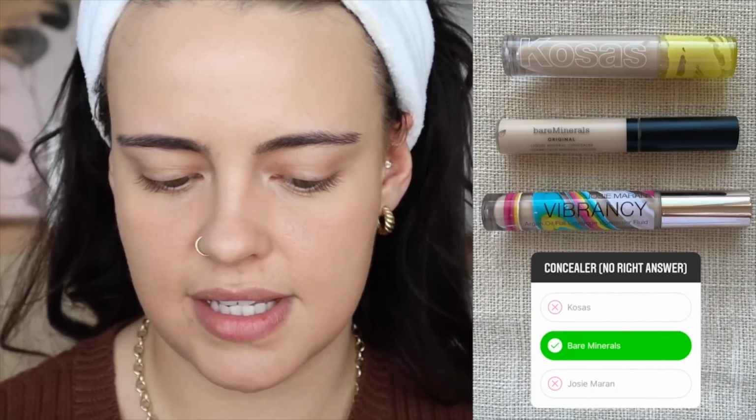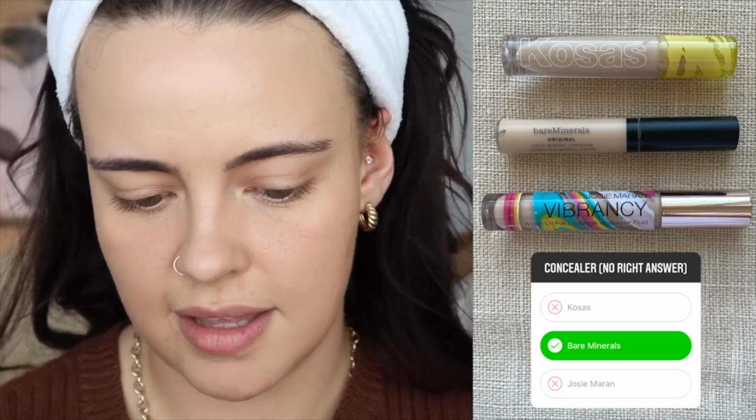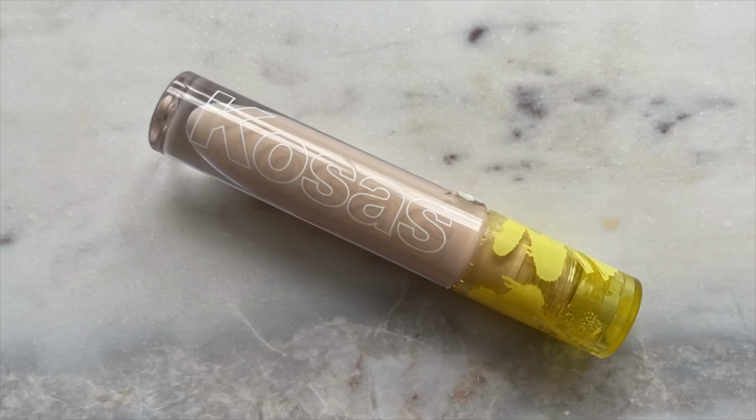I didn't have any new concealers, so I put up three that I already had but I haven't used in a while. So I put up the Kosas Revealer Concealer, the Josie Maran Vibrancy Concealer, and the Bare Minerals Original Liquid Mineral Concealer, and Kosas won. I'm going to be using 03W, so it's a little bit lighter in tone compared to just 03. I'm so excited to use this again. I've missed it. I've just been preoccupied with other concealers as of late. I'm really excited to see what Kosas's next launch is, because I just love them so much. So many of their products are my top holy grails. This is definitely one of them. It just looks amazing. I just love that concealer so much.